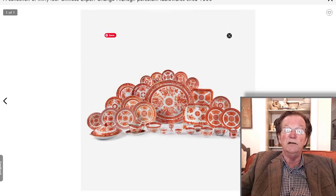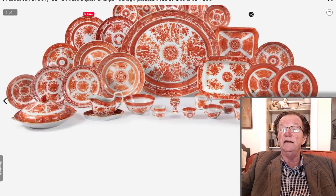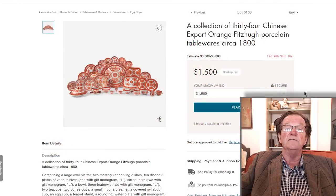And the same goes for this. Big orange Fitzhugh, which you know is very desirable among collectors. Here's a huge set of it. Estimated at $3,000 to $5,000.